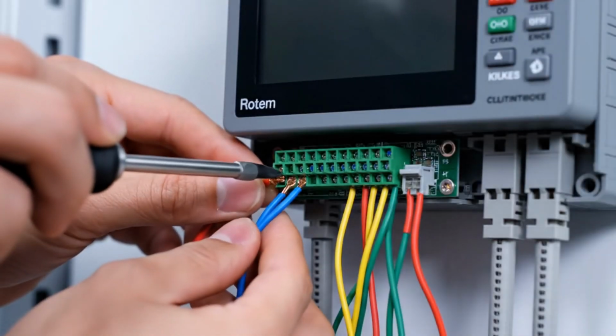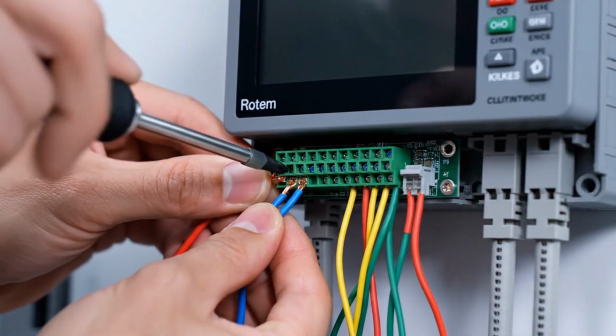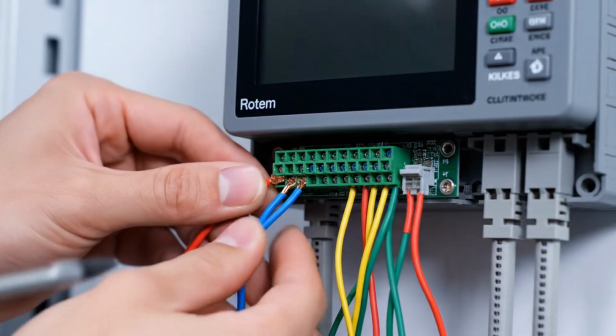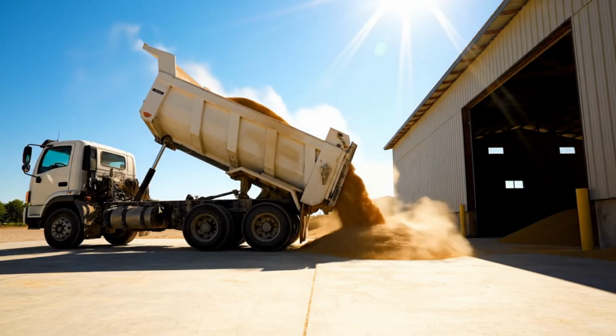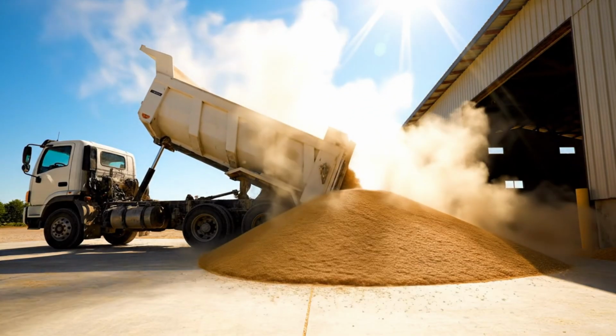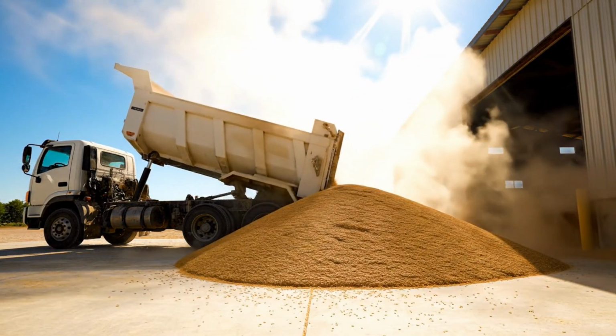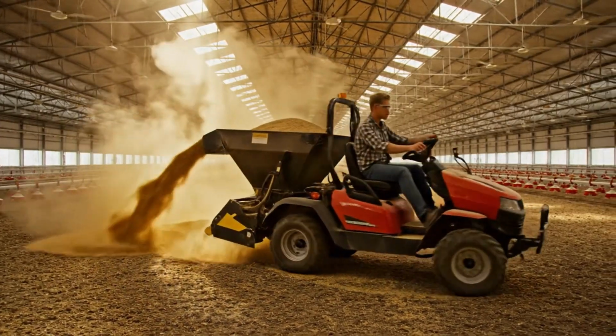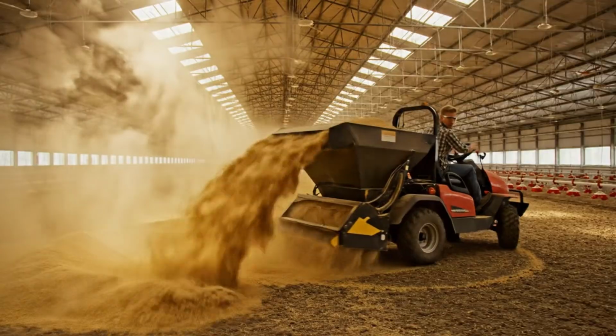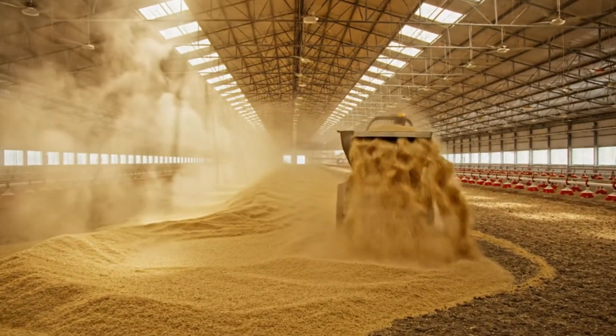The brain of the operation, a Rotem central climate controller, is wired to manage temperature, humidity, and feed. A mountain of compressed rice husks arrives, the preferred bedding material for its absorption and insulation properties. Inside, a specialized machine spreads the husks into a uniform 15-centimeter carpet, softening the concrete floor.